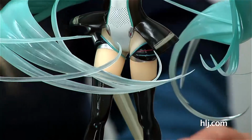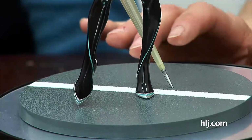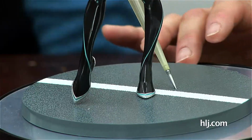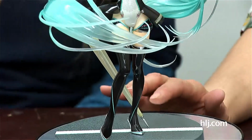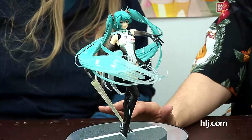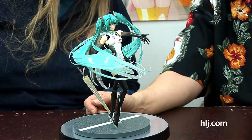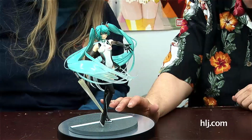The gradient's going on down the sides, down the dark sides of her dress, too. Yeah, and I guess there isn't really any happening on her boots. No, that looks pretty solid. Well, this is an amazing figure. She's wonderful. I think this is really fabulous. If you're a race fan, if you're a Miku Hatsune fan, if you're a fan of Good Smile Racing, if you're a fan of racing in general, hey, you need a race queen figure for your shelf, right? What better race queen than Miku Hatsune?